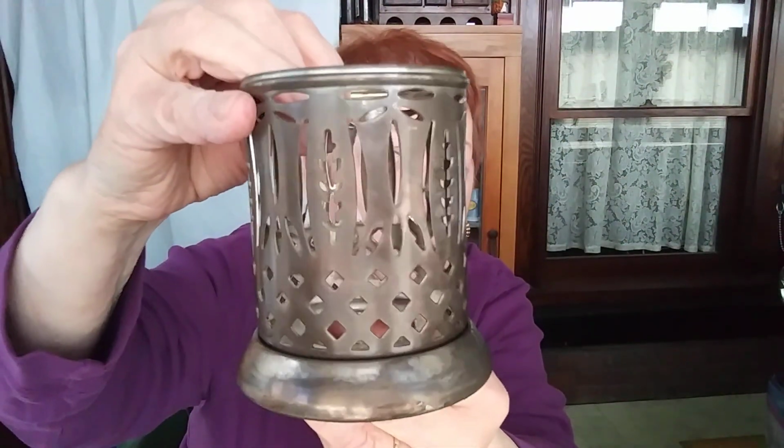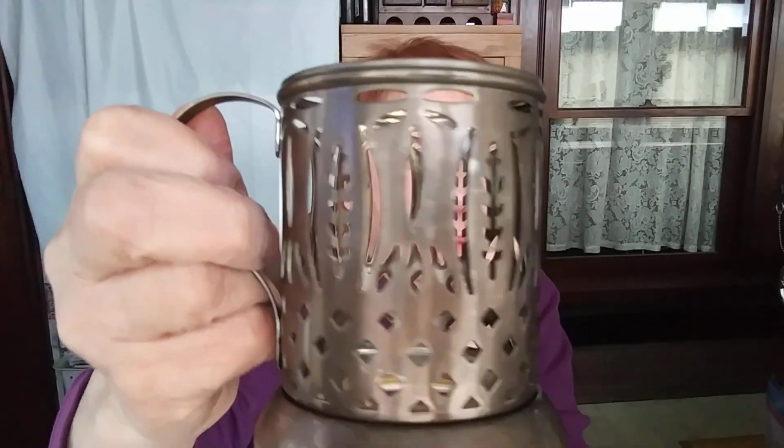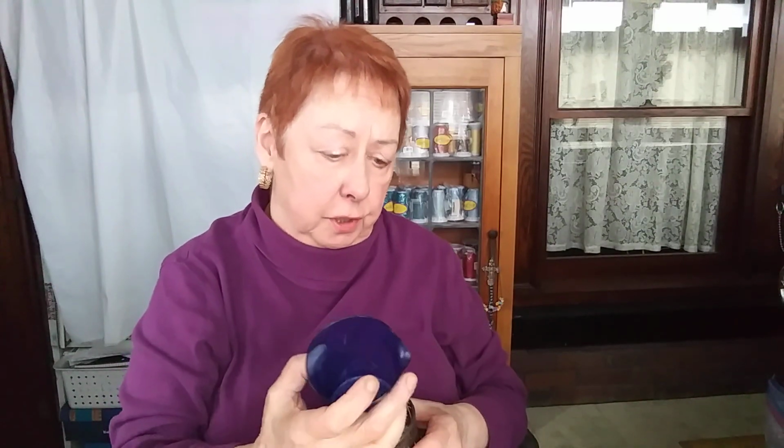But beautiful cut work on that. So that goes down in like that. And then the creamer has a nice little handle. There's your blue glass again. And then there's the holder. You can see the silver plate. And again, that just wonderful, wonderful pattern. So I was really tickled to find those. I have not seen anything like this for years and years and years.